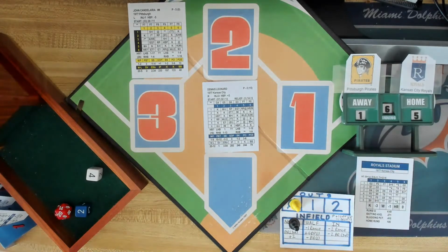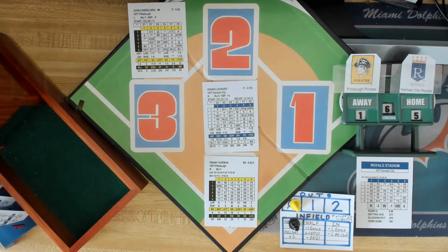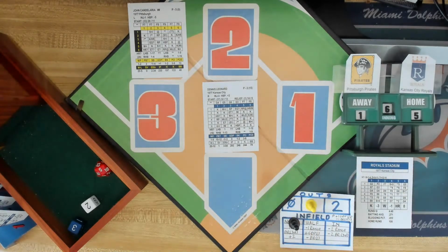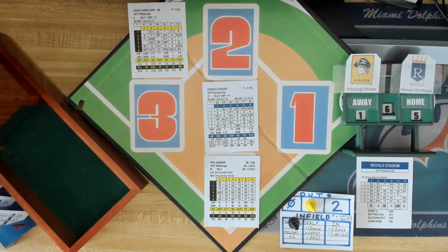Top of the 6th inning. Here is Frank Taveras. He will lead off for the Pirates. Dennis Leonard doing the job today here at the stadium. Leonard's pitch. 4-4. Strikeout chance. That 11 is too high. Taveras swings. 3-2. Starline 5. Fly ball to left. Here is Phil Garner. Maybe playing the Mets yesterday wore out the Pirates for today's game. Leonard's pitch, 6-2. Strikeout chance, the 8 is too high. Garner swings, 4-5. That's a ground out to short.